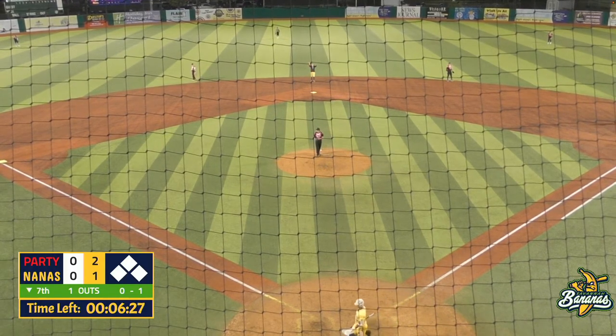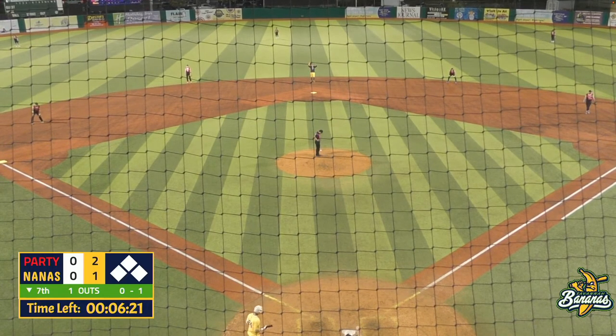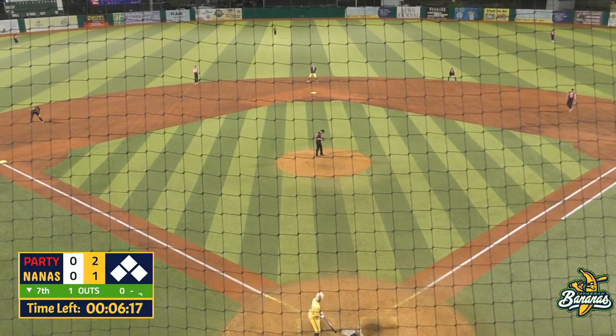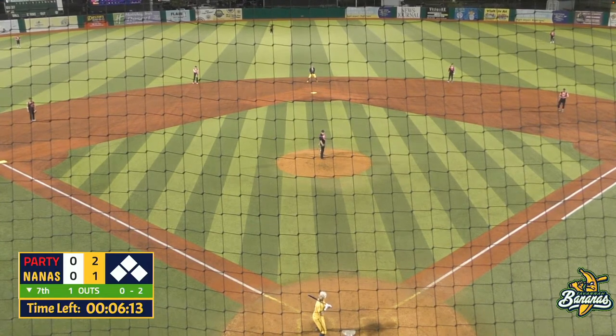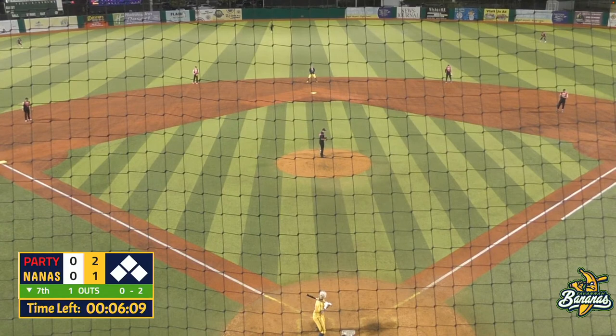And I now see that we have our center field camera with us. That's why it wasn't working anymore. Nick made a business decision, and I don't think it was the wrong one, to grab the center field camera and bring it up to the booth. So now we are truly a one-camera broadcast with the rain continuing to come down here in Daytona Beach.